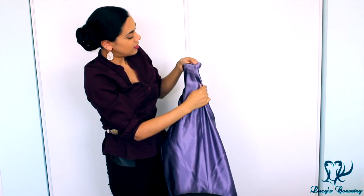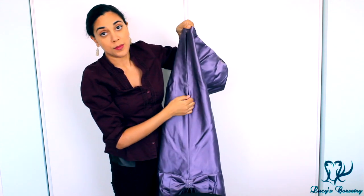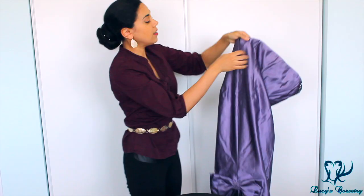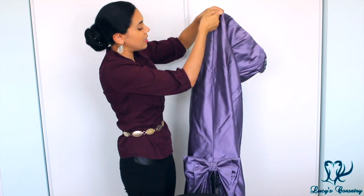And there is an expertly installed invisible zipper here, and usually invisible zippers can be quite temperamental, a little bit whiny, but this one seems to be smooth as butter. There's no catch to it whatsoever, so that's really nice.